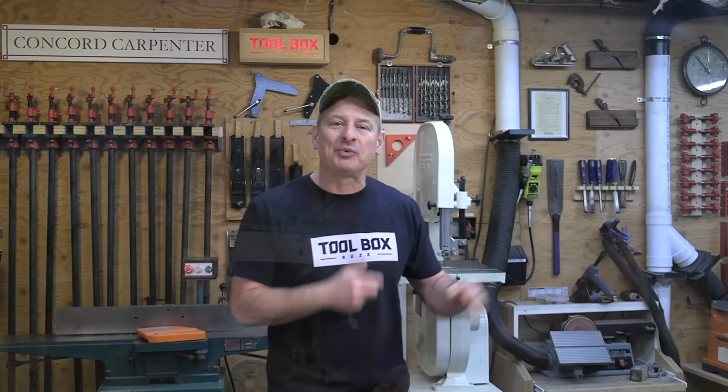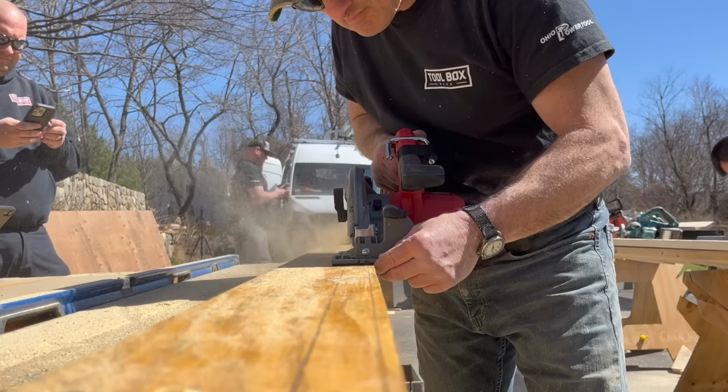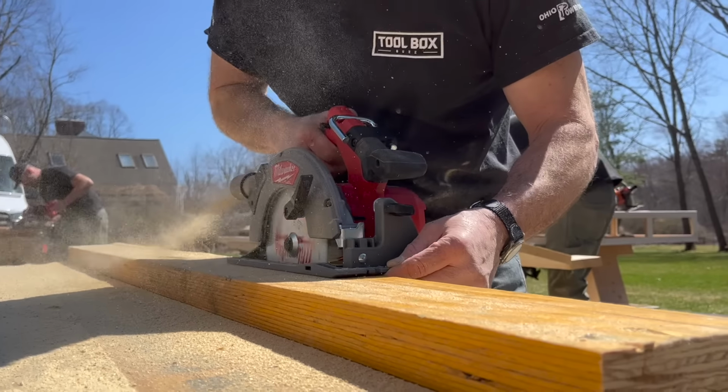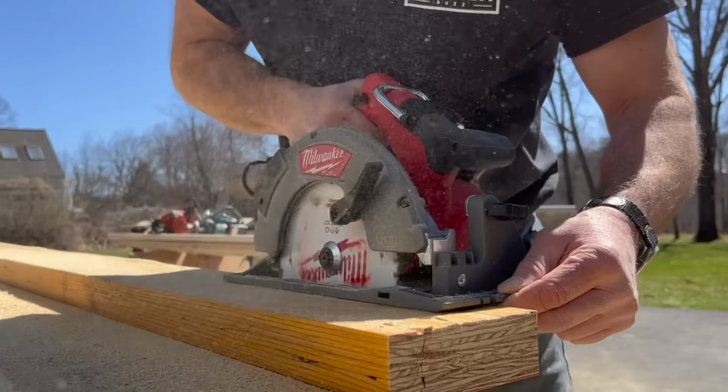times. Now, Milwaukee has always been a little conservative with their red lithium batteries and their onboard electronics, and like many manufacturers, they build in protections to protect the tool from overloading and drain the battery. But I just feel like those settings might be set just a little bit too low. They're being a little too conservative there.